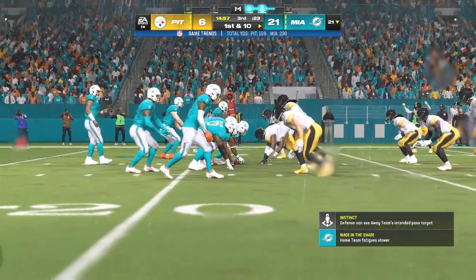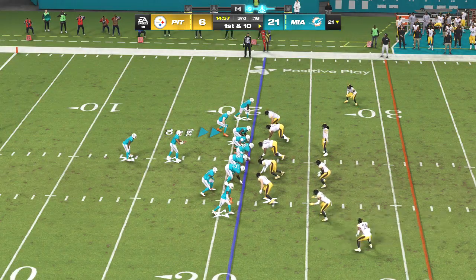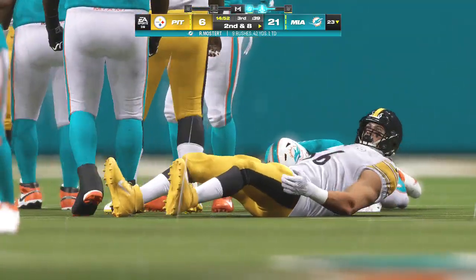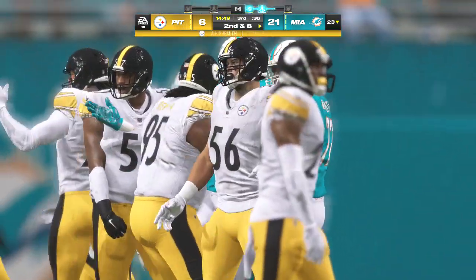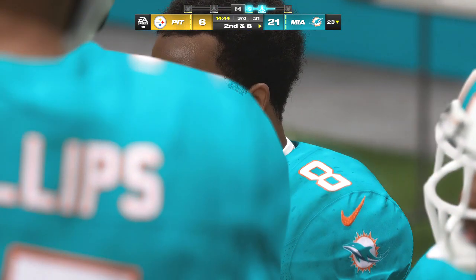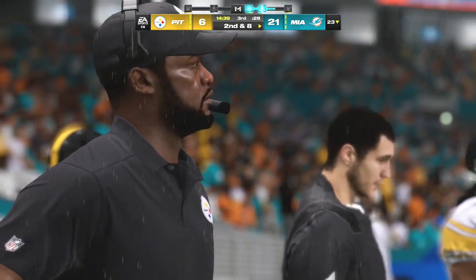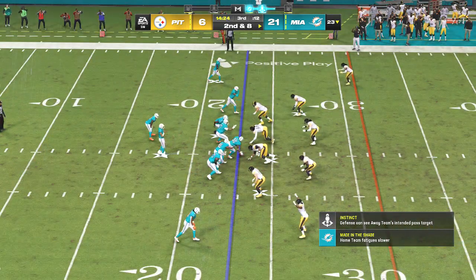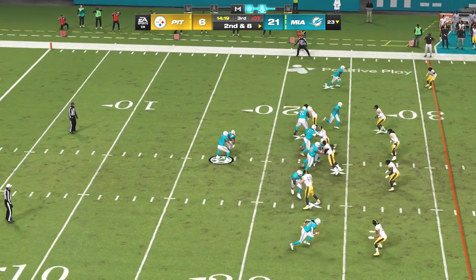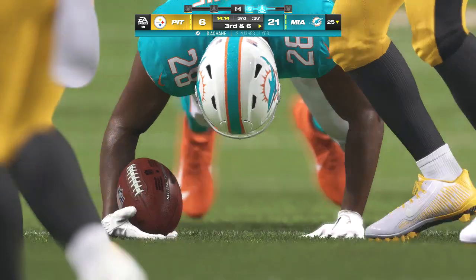Tagovailoa and the Dolphins come up 1st and 10 at their own 21. He'll look to Mostert to start things out. And he can only manage to get a couple. 2nd and 8 coming up. Ball at the 23, 2nd and 8. A run straight ahead with Achane. And he'll manage only a couple here up to the 25.